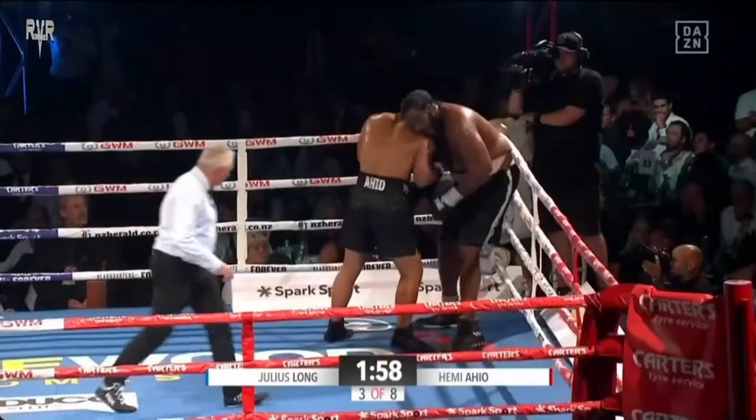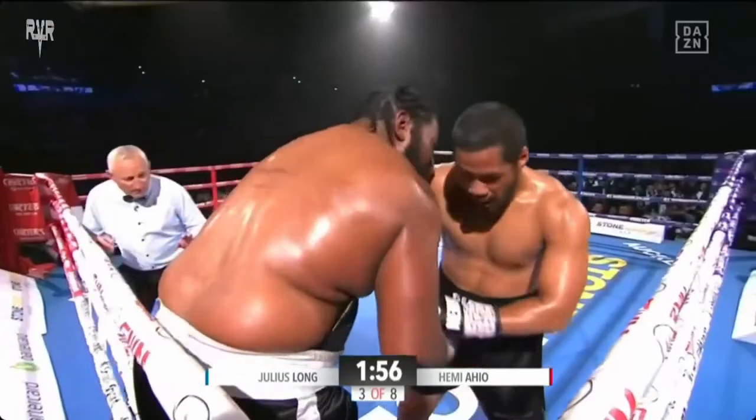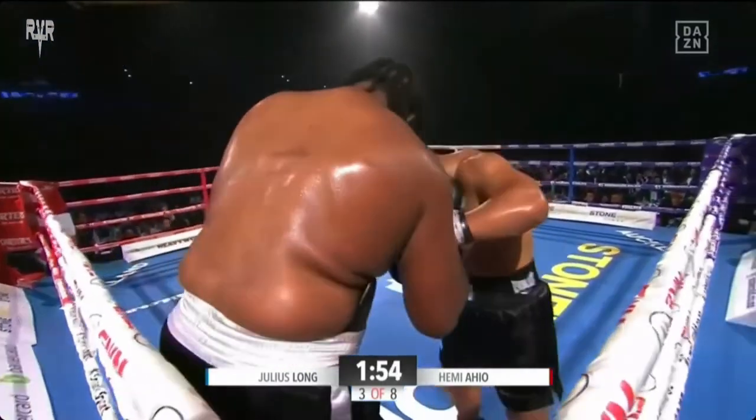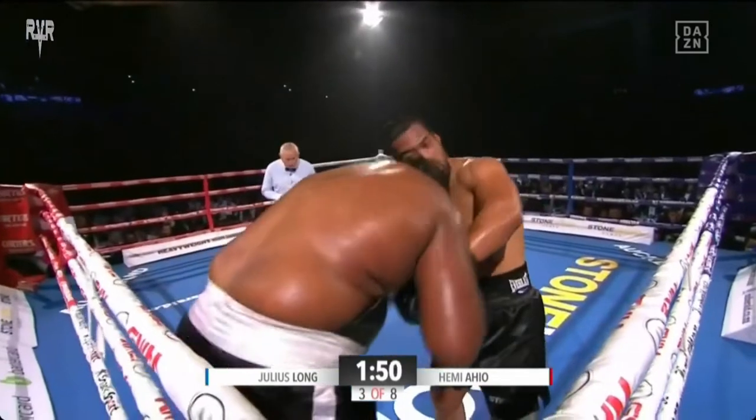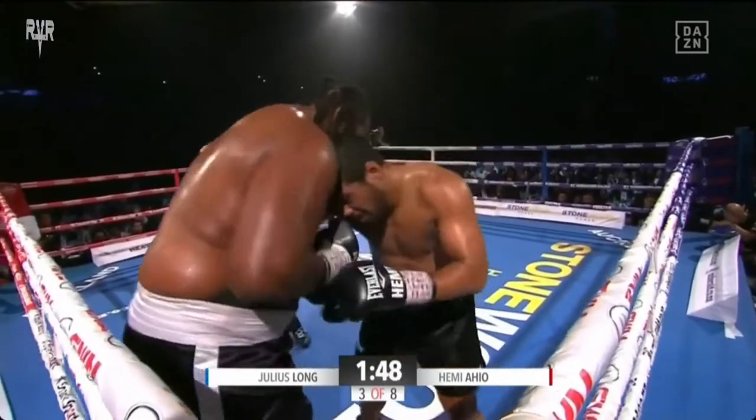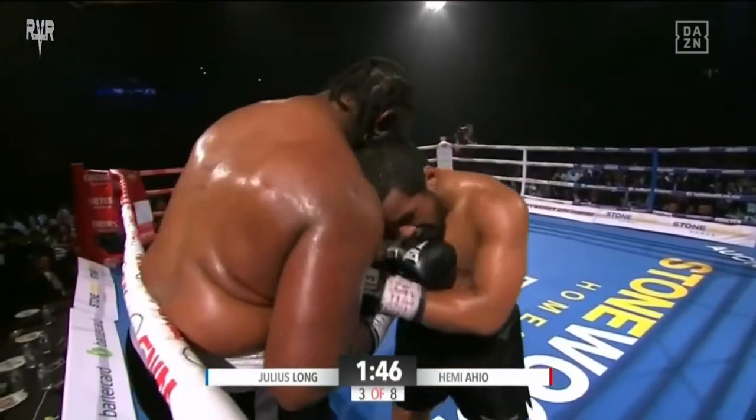Long looking for the left hook there. Ahio managed to move under it. Wait for him to explode. He does that, goes on the ropes. There he is, it's a little bit of a rest. Plays possum. Work out of there. He's back with some arsenal himself.